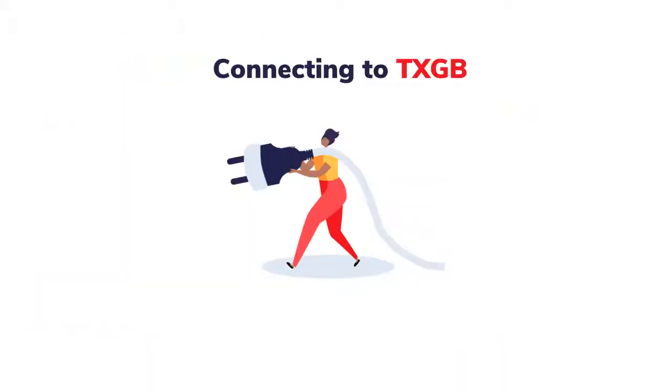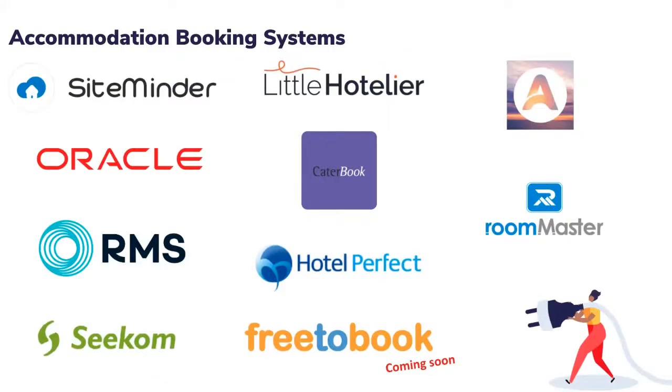So how do you connect Txgb? Which booking platforms are we working with? From the accommodation side, we are connected to a number of different booking platforms. SiteMinder, of course, is a big global channel manager, so we know a lot of accommodation providers use SiteMinder, and there are a number of others on there. Anytime Booking, which is a great self-catering product, and Caterbook have just recently been launched, and we're quite excited about that. And this is the first time we've talked about our pending partnership with Free2Book. I know that a lot of people on the call will be interested in that connection.